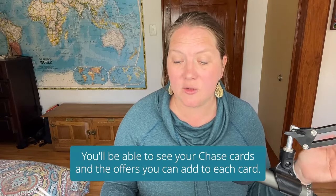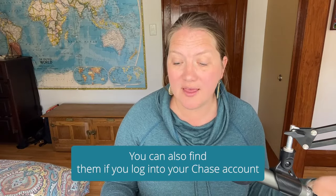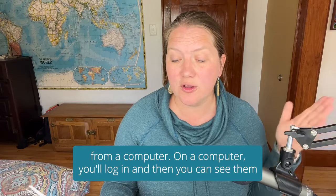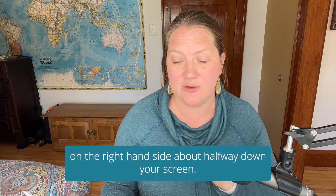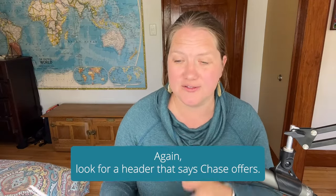When you click on it, you'll be able to see your Chase cards and the offers you can add to each card. You can also find them if you log into your Chase account from a computer. On a computer, you'll log in, and then you can see them on the right-hand side about halfway down your screen. Again, look for a header that says Chase Offers.